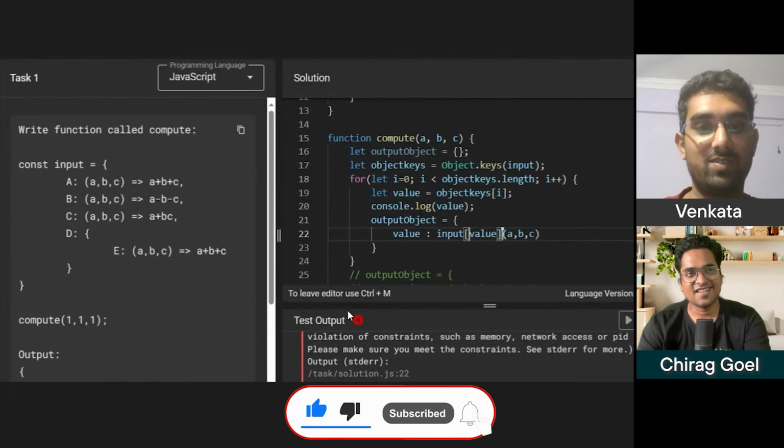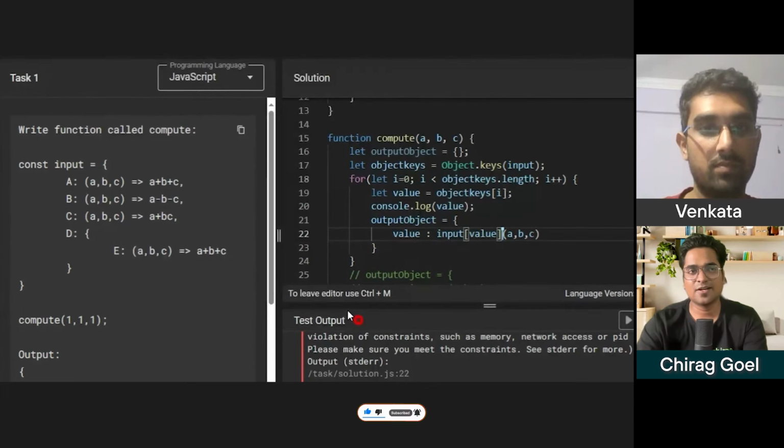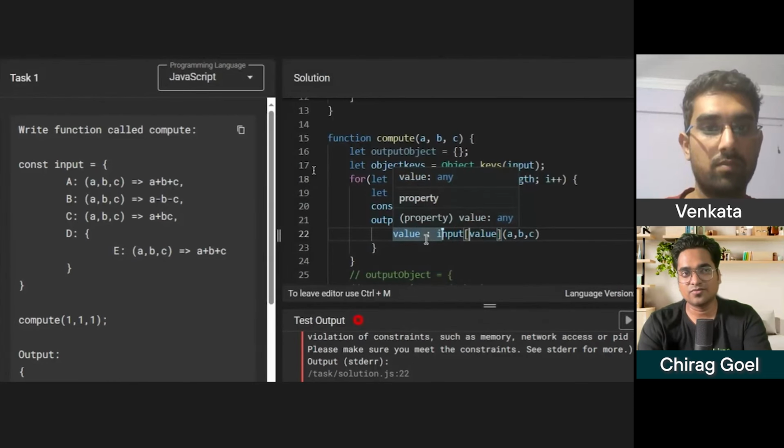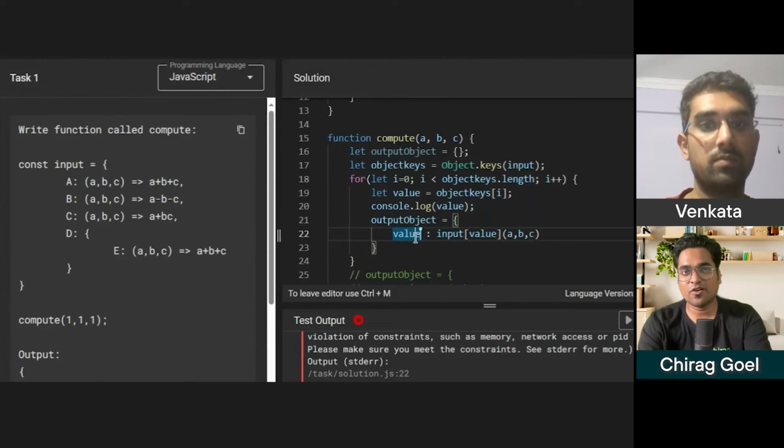So you want the dynamic value on the right hand side, but still there is a problem on the left hand side. Do you see the line number 22, the value that you have written? Do you see a problem with that? The value colon that you are writing is a hard coded value. It's not a dynamic key. How to make this a dynamic key? Again, we need to give it input of value. That is what we have to write.